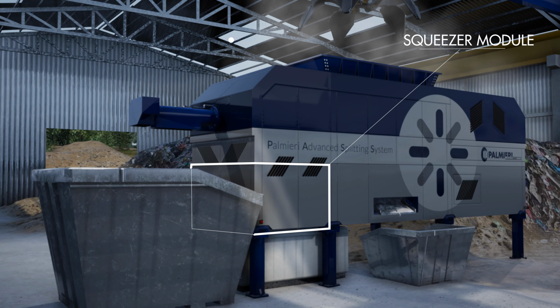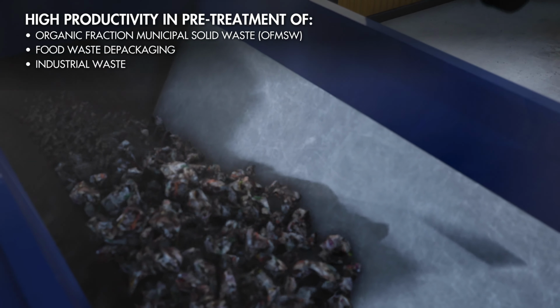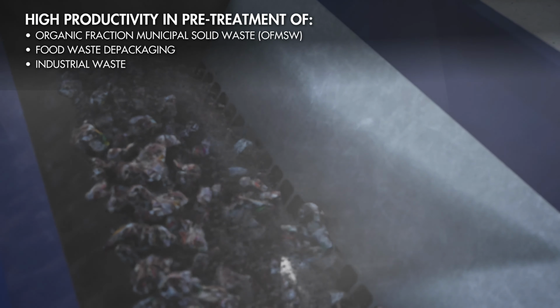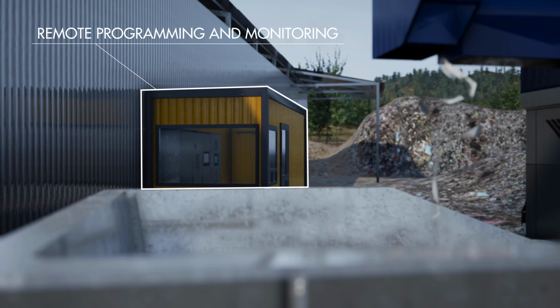This system, designed to increase the productivity during the pre-treatment of organic waste, depackaging and industrial waste, is entirely made by Palmieri. PASS is compact and easy to be installed everywhere, set up and monitored from remote.